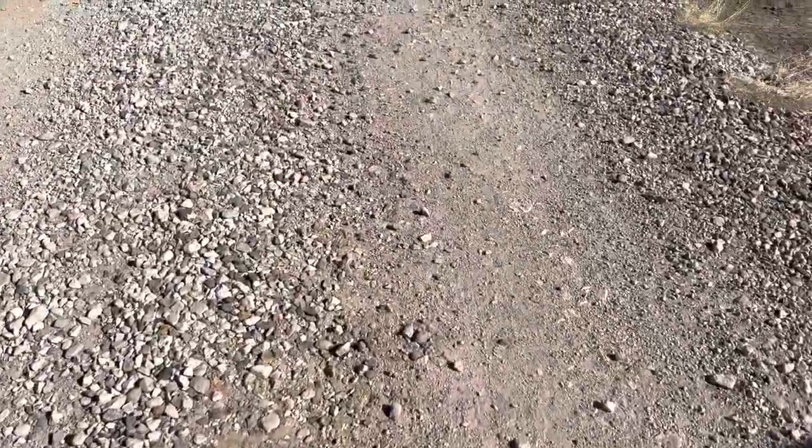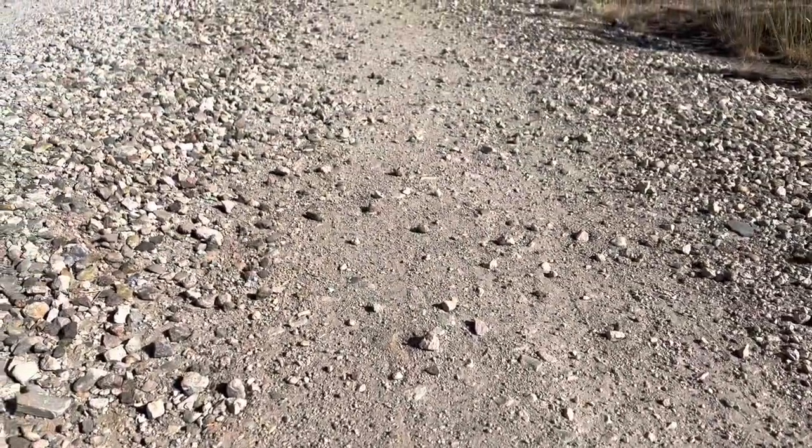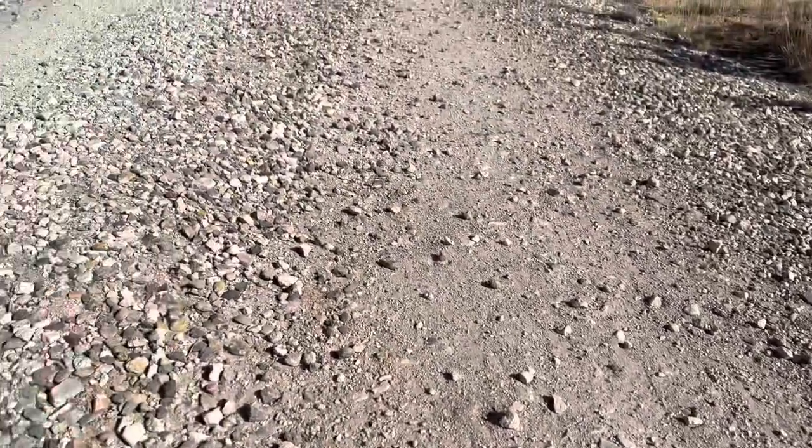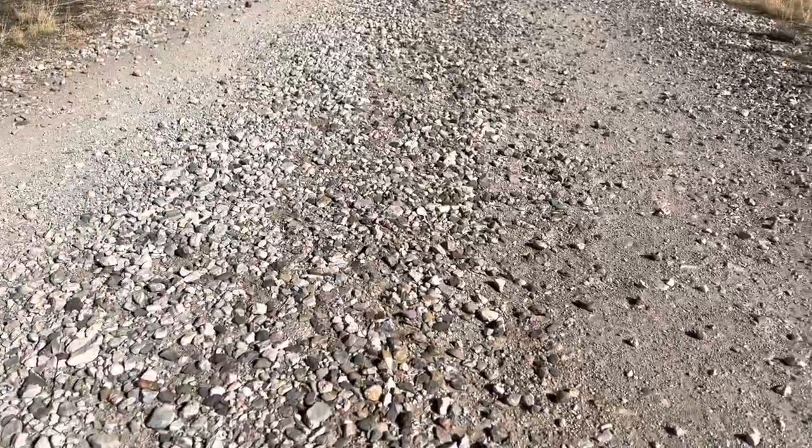You could see too, I don't know if it'll show up on the camera. The road sparkles. There's little gold flakes like everywhere. I don't know if you can pick that up, but there's little gold flakes everywhere on the road. So I'm definitely going to be putting a shovel in the ground. If there's flakes, there's got to be nugs.